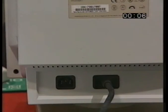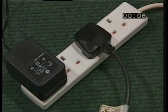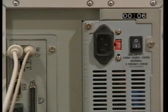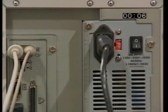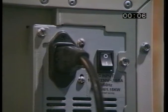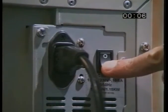Now you can connect the system to the power supply. First, connect the monitor power cable to the monitor. Plug it into the wall socket and switch on. And you can do the same with the power cable, which goes into the back of the PC. Finally, switch on the main power switch on the back of the PC case. Now do check that all the connections are secure. You must never connect or disconnect any part of the system while it's switched on, because that could damage it.